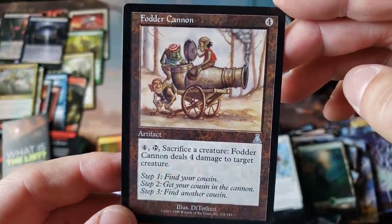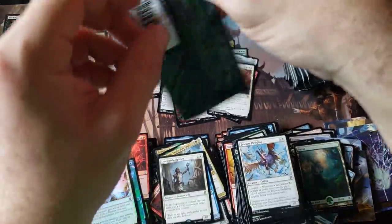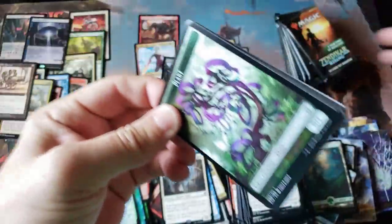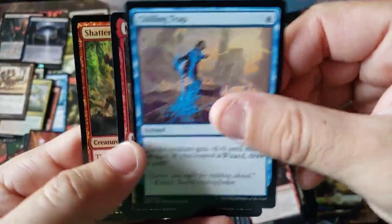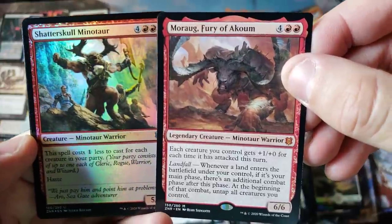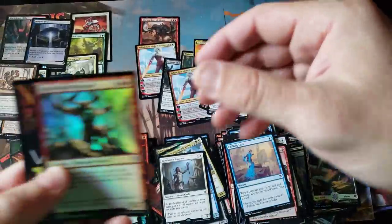Oh, every time I see that old framework, Urza's Destiny, fodder can. Every time I see that old stuff like that, my heart skips a beat. Like, oh my God, we got an Urza's card. What are we going to get? But you know, I always forget, wait a minute, everything good in that is going to be Reserve List. Fury of the Minotaur Warrior for another mythic in a foil.